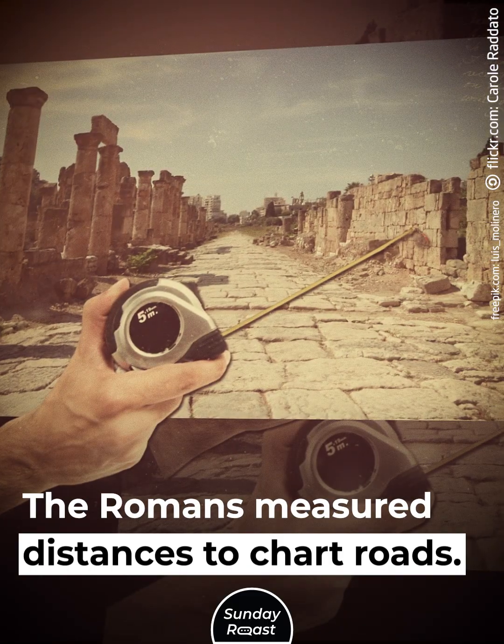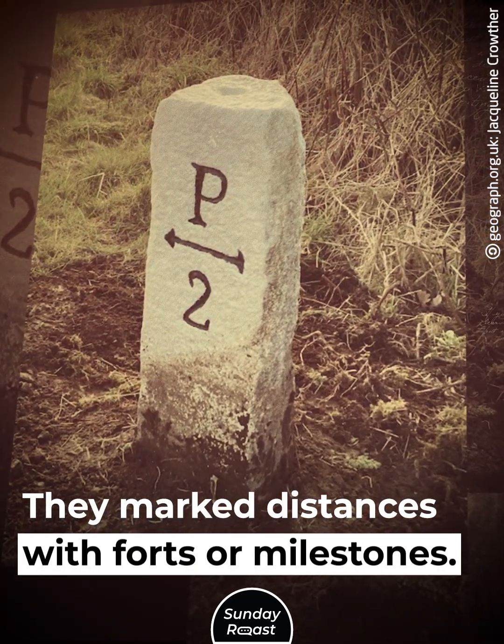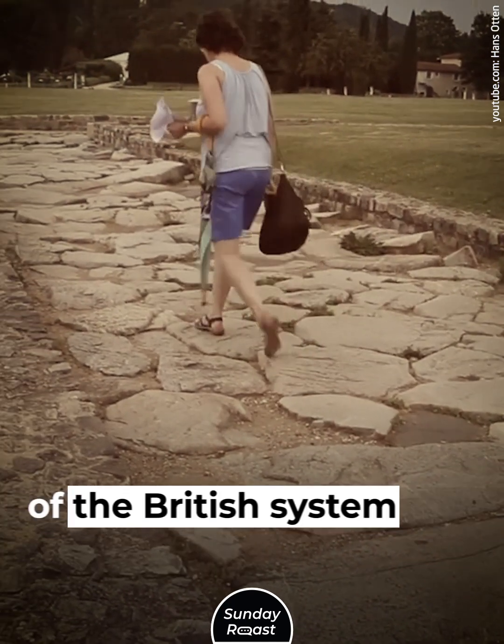The Romans measured distances to chart roads. They marked distances with forts or milestones. Roman roads are still part of the British system today.